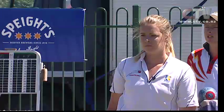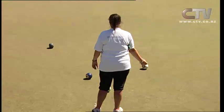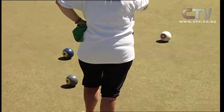Angela steps from the bank down to the head to have a look. Mandy at the other end can't do anything more than let the bowl go. But that's good side up. She was aiming for her sister's bowl, didn't get it. Gets behind anyway.